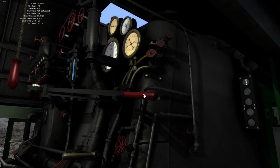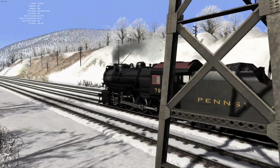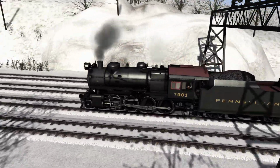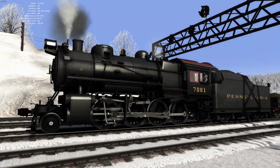Whoops. Yeah, we let our boiler water get a little bit high there, but it is what it is. It's not gonna hurt. Not for this video anyway. But yeah, there it is, guys. The Pennsylvania Railroad H10 Consolidation.